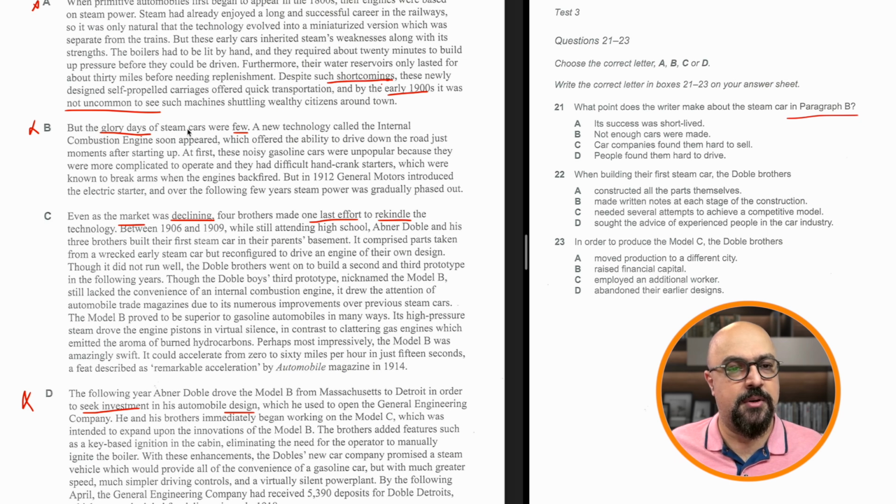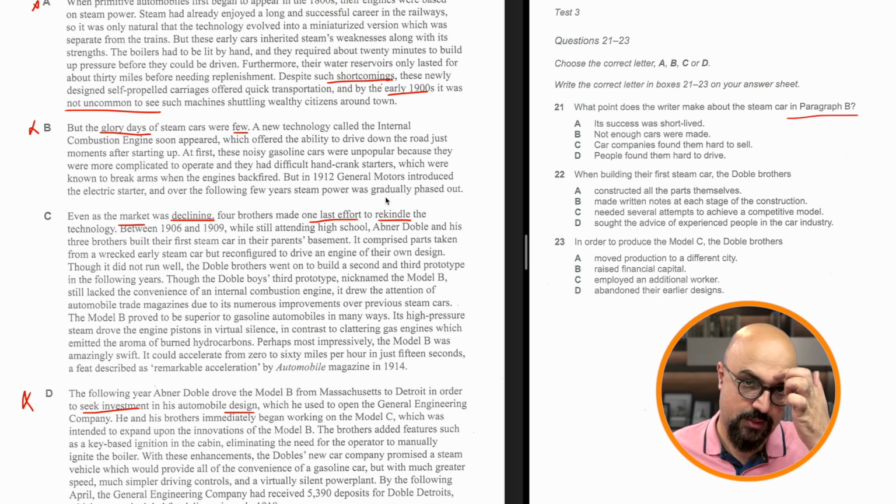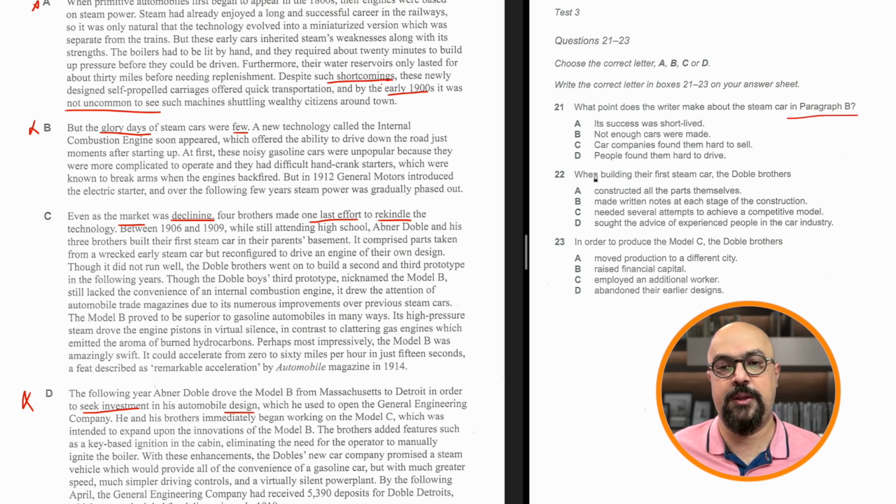The glory days of steam cars were few. A new technology appeared which offered the ability to drive down the road just moments after starting up. At first these noisy gasoline cars were unpopular because they were more complicated to operate and they had difficult hand crank starters which were known to break arms when the engines backfired. But in 1912, General Motors introduced the electric starter, and over the following few years, steam power was gradually phased out. Its success was short-lived.